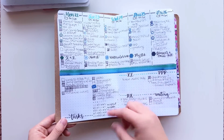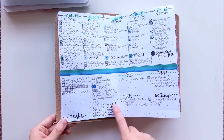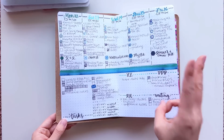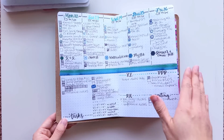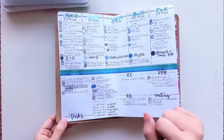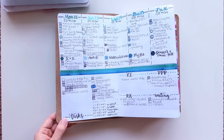So the first step is identifying what are the habits that I wanted to track, which are no spend, no soda, spending 15 minutes cleaning every day, unwinding, and getting to bed by midnight. I tried doing a bed by 11 p.m. and then it just never worked out, so I was just honest with myself and changed it to midnight.